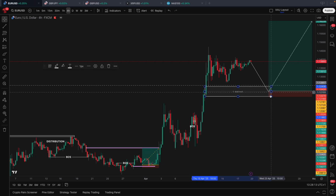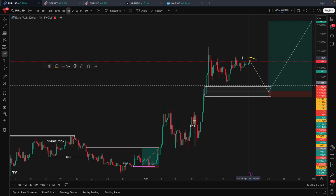What we'll expect is for an accumulation to take place, and this is basically short orders being removed from the market. So anyone that's shorted from these highs here closes those short orders, and those who are wanting to buy into the market introduce those buy orders, and as a result we have a flip in the balance. Supply is being removed, demand is being introduced.